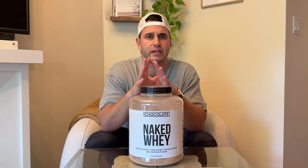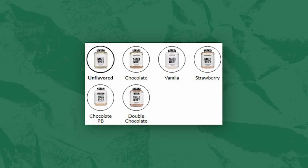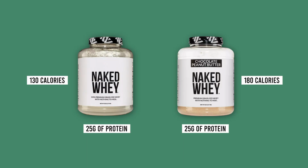One notable thing with Naked Whey is that the calories, carbs, fats, and cost per serving vary based on the flavor you purchase. On the farthest end of the spectrum, the chocolate peanut butter flavor has 180 calories, but the same 25 grams of protein as the unflavored.